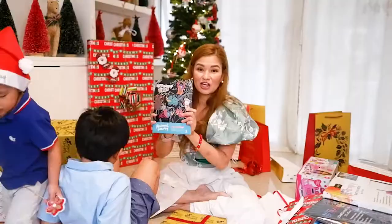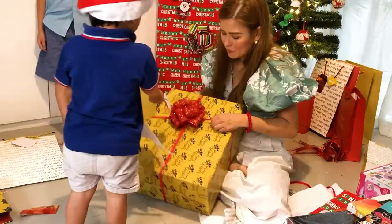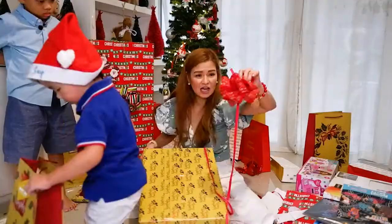And this is the next present. Okay, the next present we're gonna open is really wrapped nicely with really nice wrapping paper and the ribbon says ho ho ho. Ho ho ho po. Ayan, ang cute cute niya.